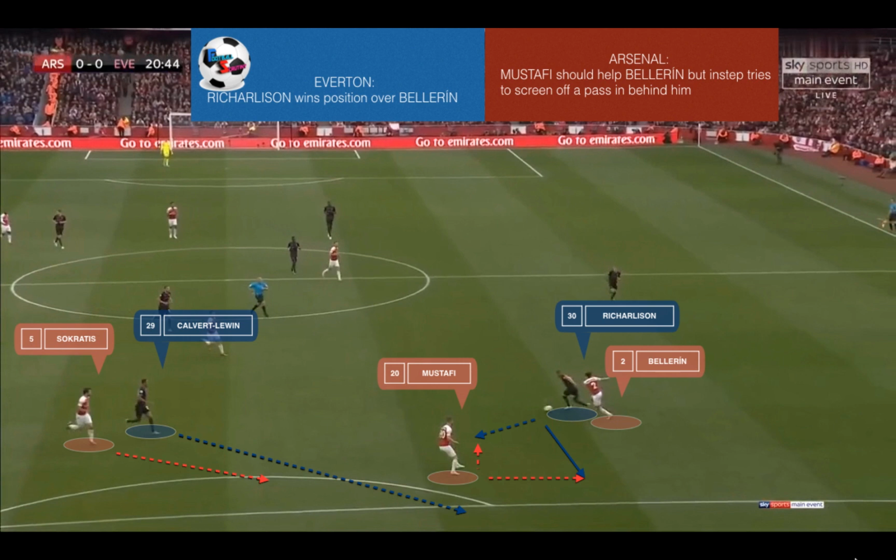For me, this is bad defending. If that pass comes through, Petr Cech should be able to come out and deal with it. Remember, this is a 3 against 2 situation now. Mustafi only needs to slow him down so that Bellerin can help him out. Now that Richarlison has controlled the ball, Mustafi for me has to come out and prevent Richarlison from coming forward anymore. He has to slow him down and use that 2 against 1 situation with Bellerin to slow Everton's counter-attack down and wait for even more help.